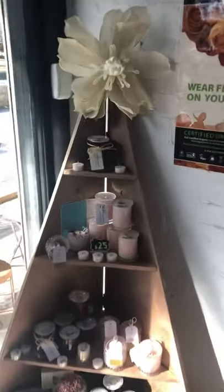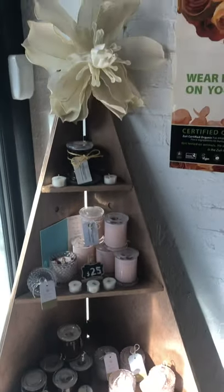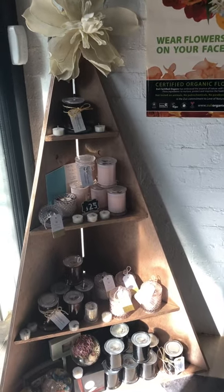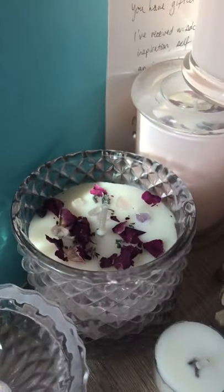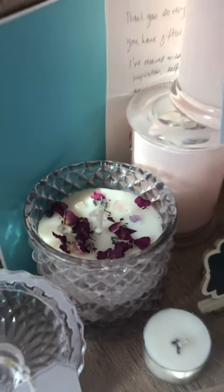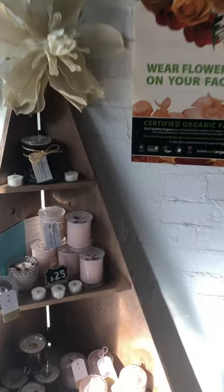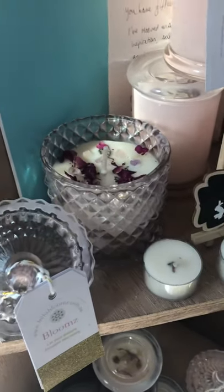So here is my candle range. I've hand poured all these candles. I've created them and been inspired by my essential oil blends. They all add a touch of floral, and they also have gemstones. This one has amethyst and rose quartz, and it is ylang ylang, sandalwood and patchouli. It's a great one for meditation, and it's just a lovely one to burn in your home.